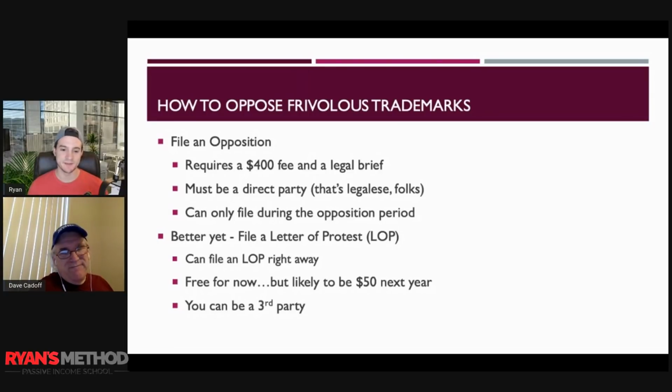I know most people's brains don't think this way, and mine doesn't either, but business-minded people understand that this is how the world kind of works. If they create more of a barrier to protesting frivolous trademarks, it's not just going to make it harder, obviously, for us to help prevent them, but it's going to directly incentivize more frivolous trademarks to be filed.